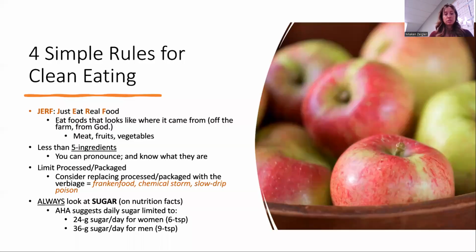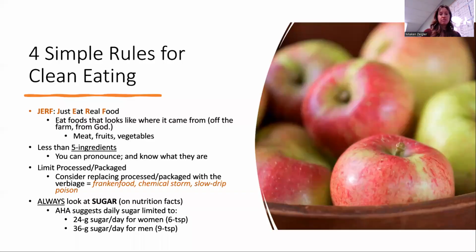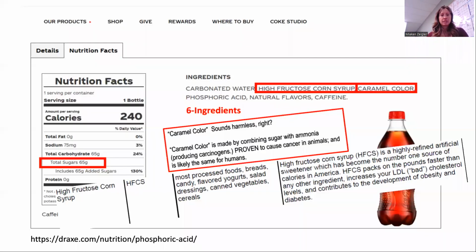Well, let's go back to teaspoons: 6 teaspoons, 9 teaspoons. So if we have one Vitamin Water or a Gatorade, then we've already reached our max if we are a dude. If we're a woman, it puts us over. So I want you to start thinking about not only what we're eating, but what we're consuming in terms of liquid. And what does that consist of? Okay. So let's continue on.